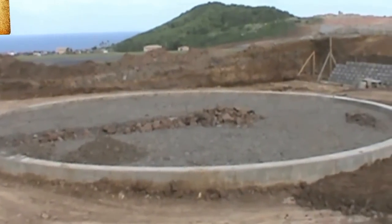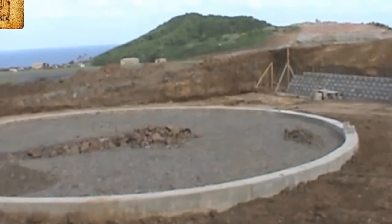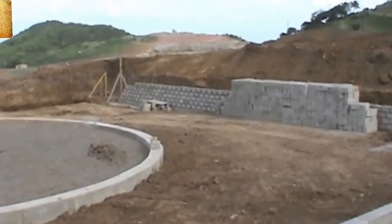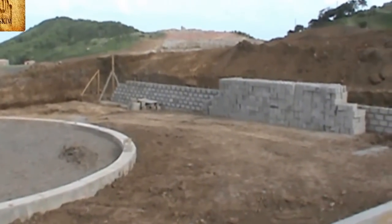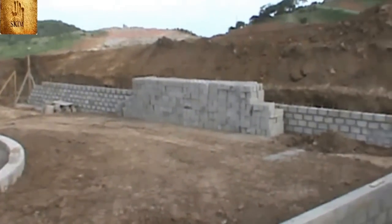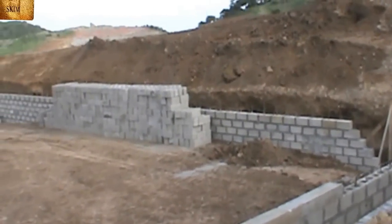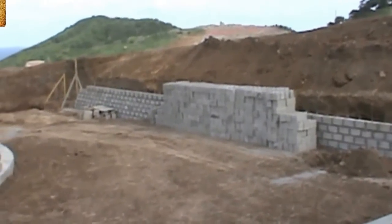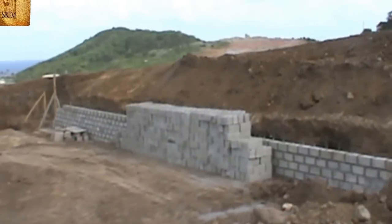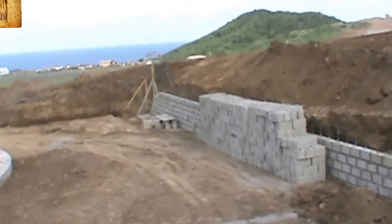And as the work progresses, we are going to get a better understanding as to how it is going to be done. But we have blocks being laid around the perimeter of the areas where these two tanks are going to be. We have blocks on this western side, blocks run already on the southern end, and over there we have the trench being dug already for the blocks that will be run on the eastern end. And then no doubt we'll also have blocks run on the northern end.